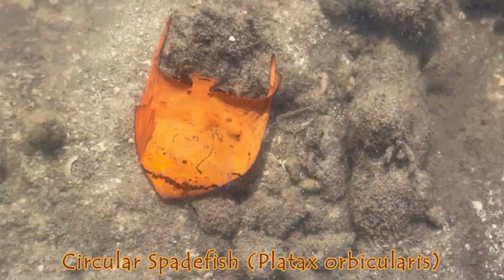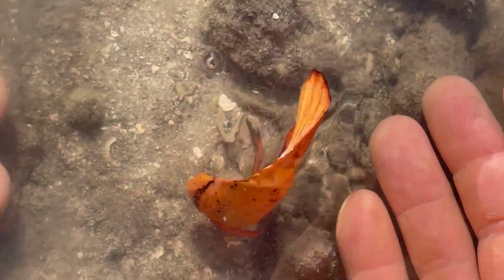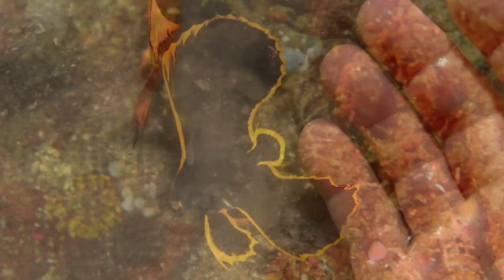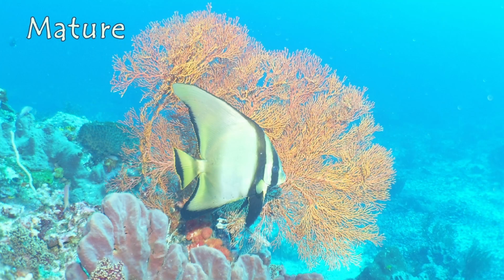So this cool little curiosity is a juvenile circular spadefish, doing the best job he can imitating a dead mangrove leaf. It's a bit of a shame they don't stay like this though. All these spadefishes have a tendency to grow up into a less attractive fish than when they're juveniles, as you'll see from this pinnate spadefish.